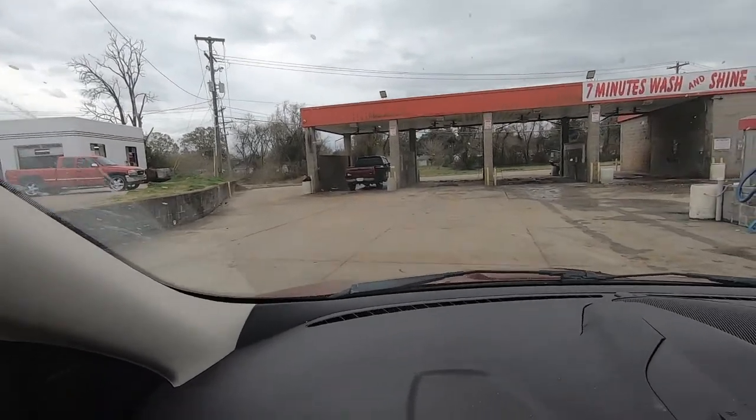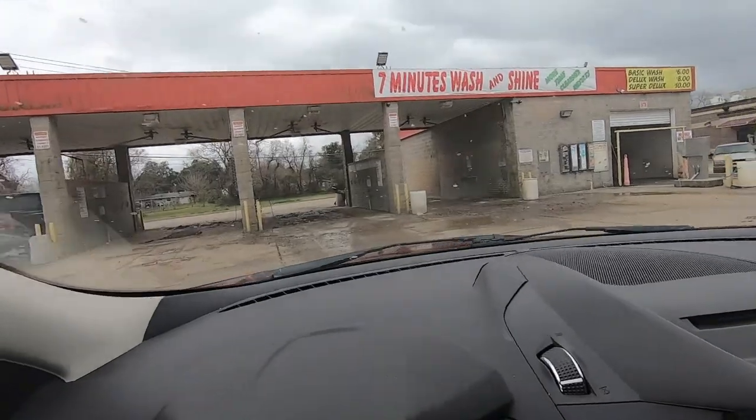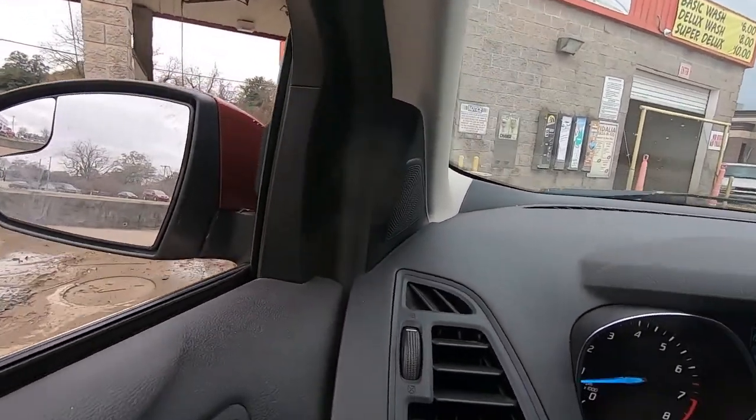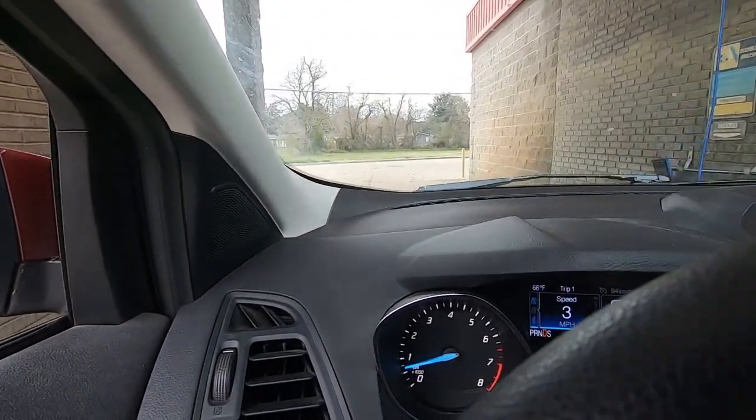Look how much dirt is in those pits. Maybe go to that far one. Isn't that funny? You are not the only one getting dirt off your car. Oh my God, I've never seen a car wash. Clumps of mud.